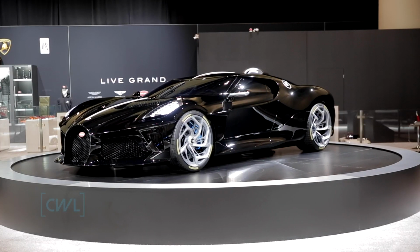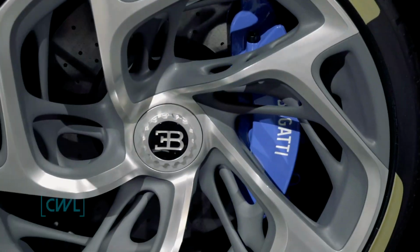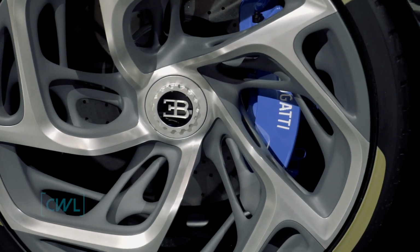But I like the wheels. I like the rims on it. They look very, very nice. The way they constructed, the blue calipers that bring out everything, it's a spec I would choose.